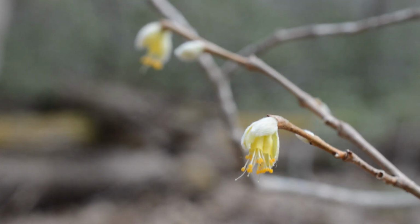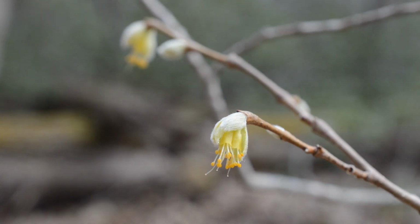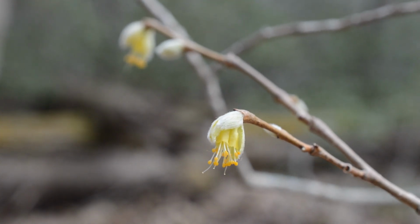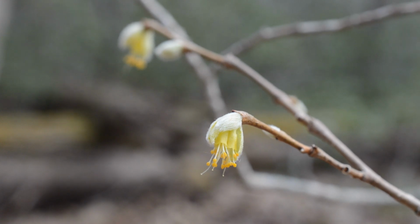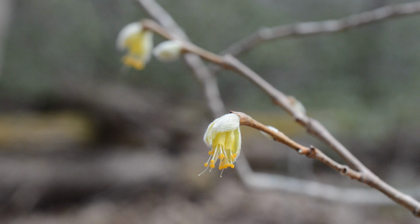Yeah, kind of like almost like a clove sort of smell. More like clove than cinnamon. And just really nice flowers. Interesting just taxonomically that it's the only thing even remotely related to it in the region. You know, Malvales, not a super diverse order here in the northeastern United States, but you get a handful, and pretty much all of them, at least in my opinion, are pretty darn interesting.